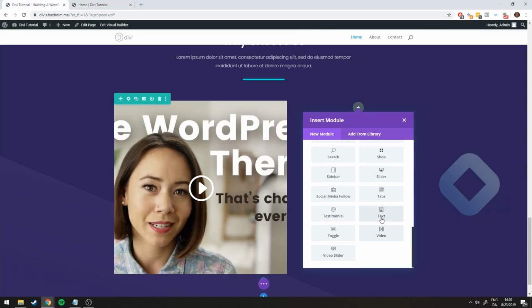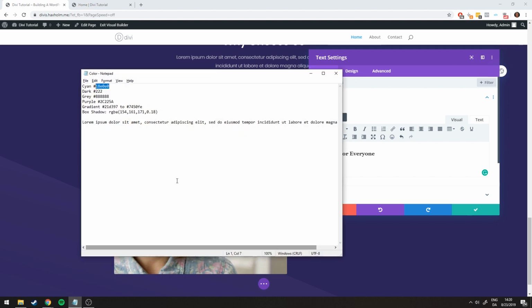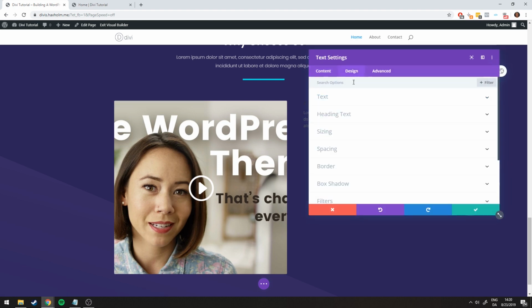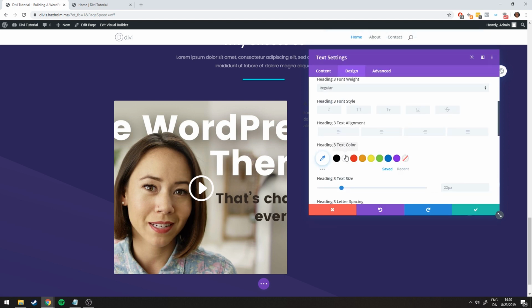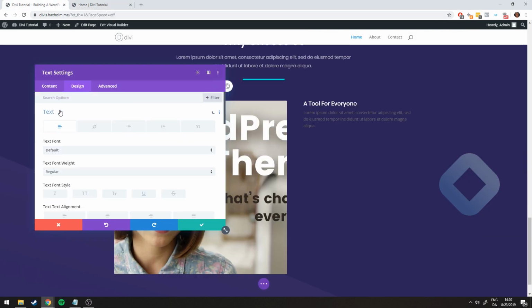Let's add a new text here. Let's start with an H3. Tool for everyone. Add in our gibberish text. Like that. Let's go ahead and style the heading. H3. Poppins, white. And it looks like there's nothing more done to the text actually.